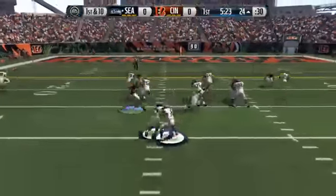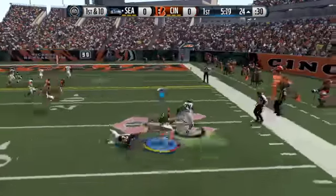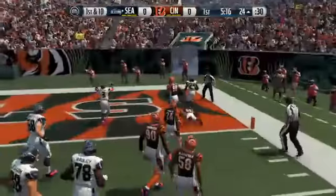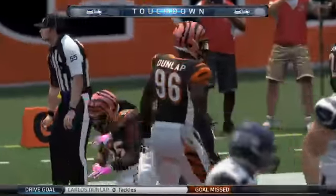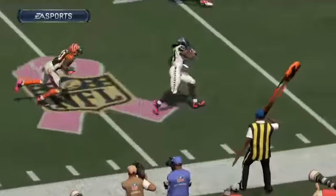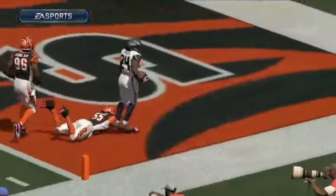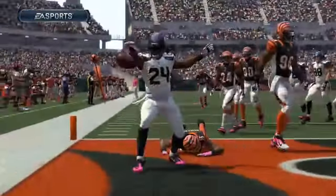The Seahawks have it at the 24. Still powering ahead. Lynch looking out wide. Takes it the distance for the touchdown. Jim, when you have a good running attack, your running back has got to be able to break tackles. And that time, what did we see? Broken tackles by him. He's big and strong and fast, and that leads to the touchdown.